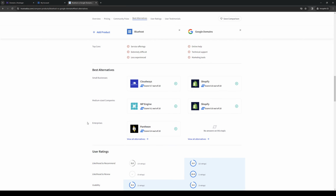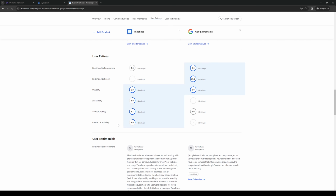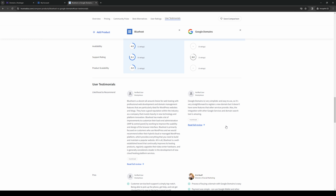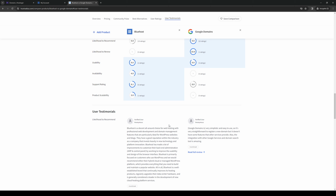And here's a little preview on some of the user ratings. So usability, availability, support. So I guess support is where Bluehost deviates from Google Domains, as you get way more with Bluehost. Also some testimonials here saying that Bluehost is a pretty good all-around choice for web hosting and professional web development, as well as domain management. And as I've said, they're ideal for WordPress, as Bluehost kind of specializes in integration with WordPress. So, yeah, that's basically it.